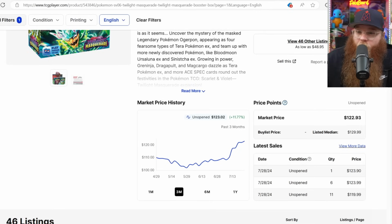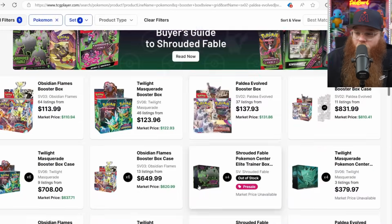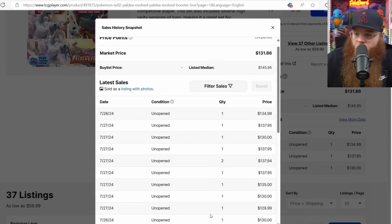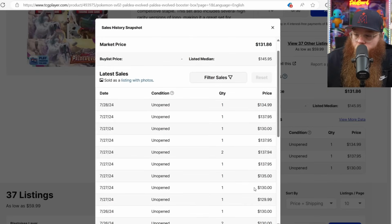And we got to check Paldea Evolved, because Paldea Evolved is still climbing. Last sold $134, $137, $130. So 134 was the high. Now it says coming down. But yeah, we got that 137 right there. Do we have anything higher? Another 137, another 137. So getting close to 140.